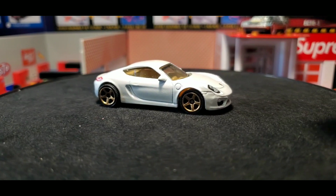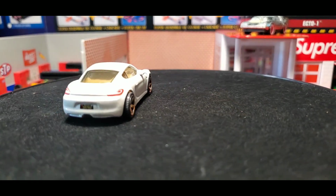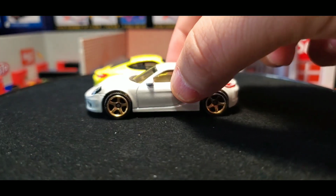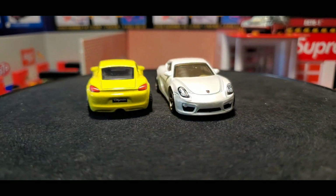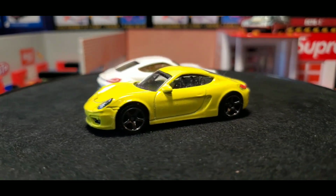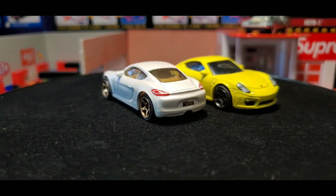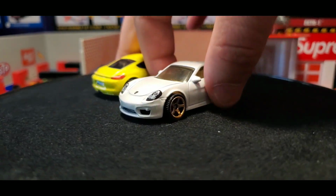Also got another one to show you here. So this is the yellow version. She's dusty. Yeah, so the yellow version is there. Again though, it's got the tail lights, it's got the license plate that says Cayman S. Those 5 spokes just look a little better. The proportions are a little better on the Matchbox one. I don't know. The blue one's not terrible, but those two are definitely a little nicer in the casting department.